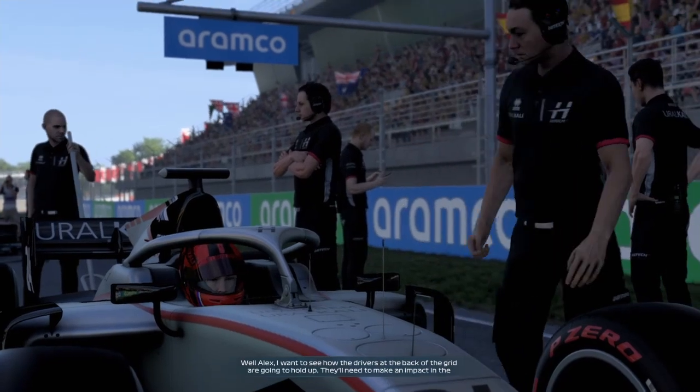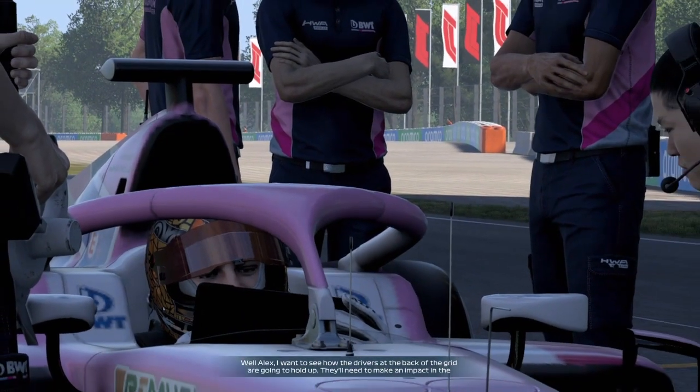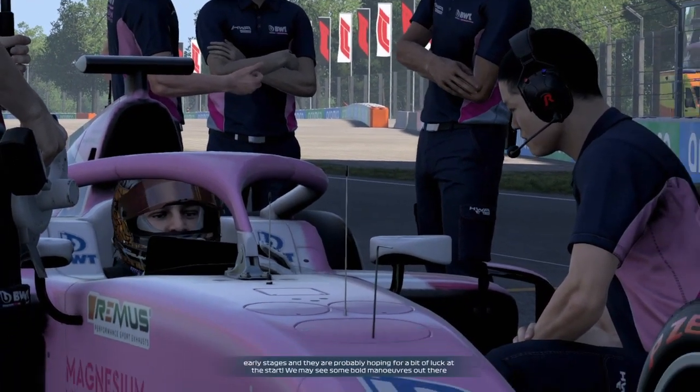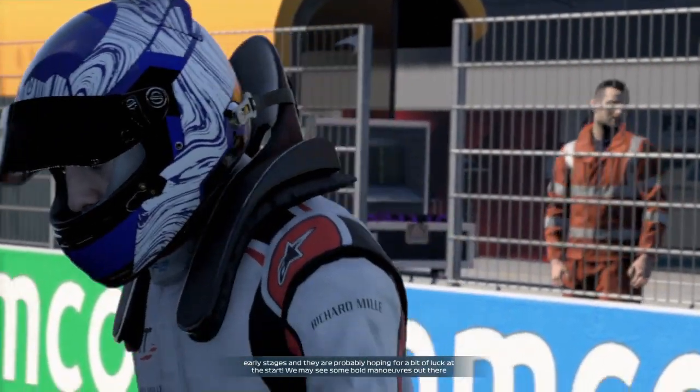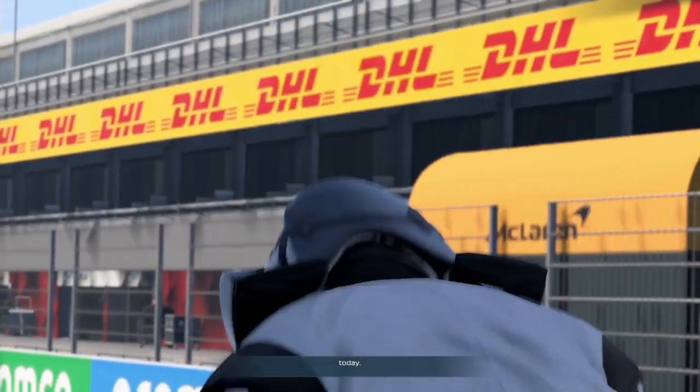Well, Alex, I want to see how the drivers at the back of the grid are going to roll down. They'll need to make an impact in the early stages, and they're probably hoping for a bit of luck at the start. We may see some bold maneuvers out there today.